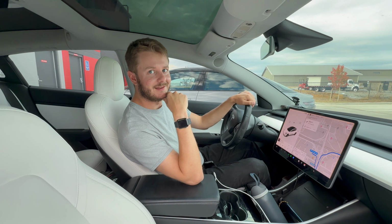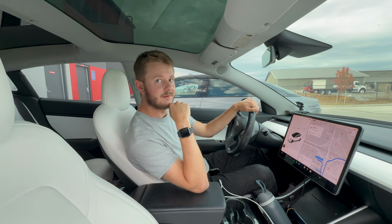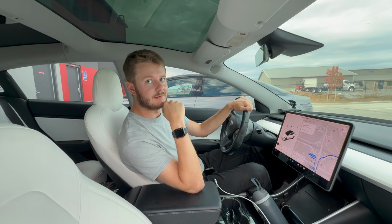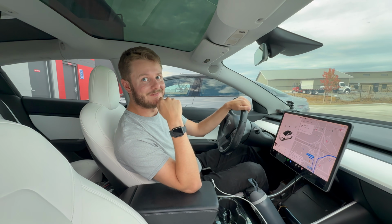And I really don't know what to expect. I'm going to make a prediction. I think you're going to pull 63 kilowatt hours out of this car. Oof. That's my prediction. What do you think?